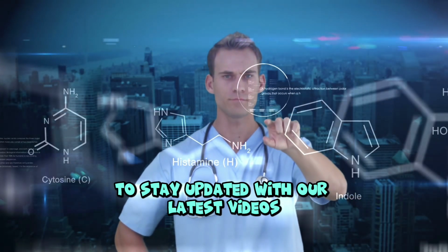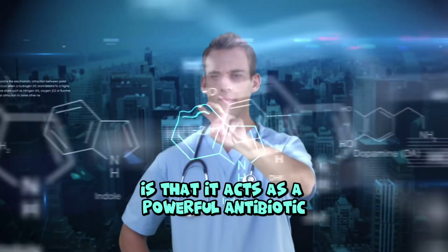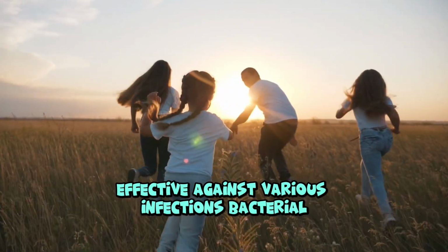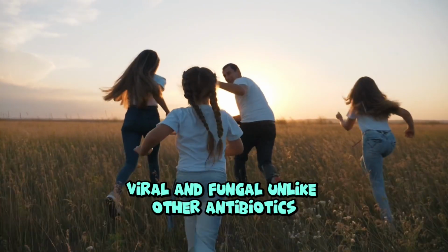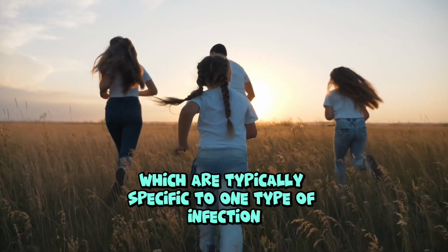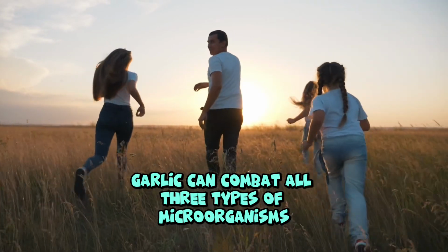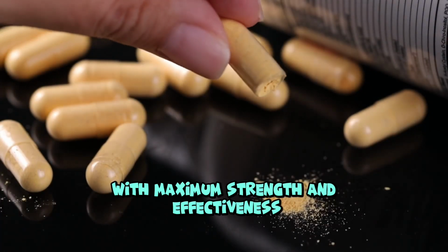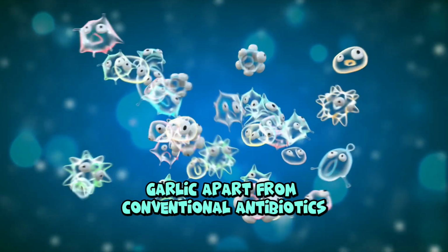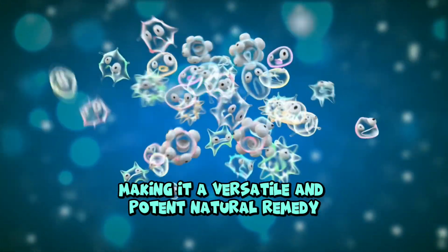One of the amazing qualities of garlic is that it acts as a powerful antibiotic effective against various infections: bacterial, viral, and fungal. Unlike other antibiotics, which are typically specific to one type of infection, garlic can combat all three types of microorganisms with maximum strength and effectiveness. This unique ability sets garlic apart from conventional antibiotics, making it a versatile and potent natural remedy.